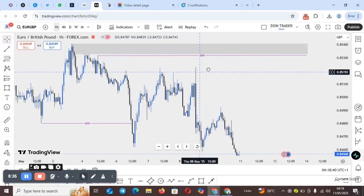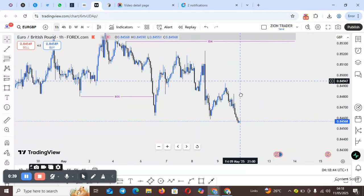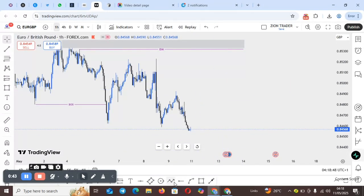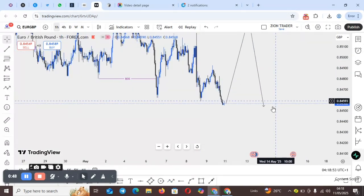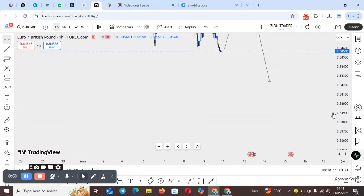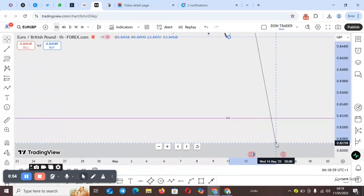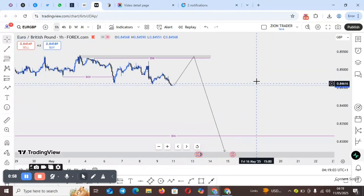Although this is what I have right now, I won't go further to the 15 minutes time frame. I will just stop at the 1 hour time frame, and then we'll see if price comes back again to our POI, and then from here we'll take short. But if it doesn't, we'll keep looking for sell setups until price gets to our POI here, and then we start looking for buy setups to the upside, right?